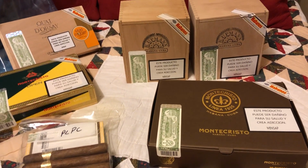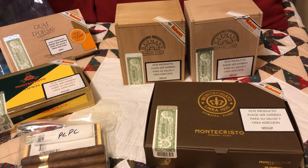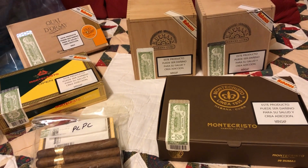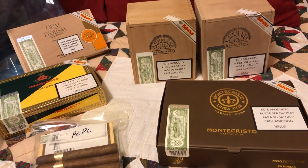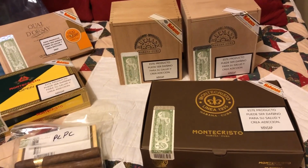One thing I'd suggest is you search dates. When you're there, search dates. See if they'll let you go into the humidor. All of them have walk-in humidors except for the Partagas factory. I guess the whole big shop's a humidor, and behind the counter, they won't let you get back there. But search dates.